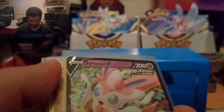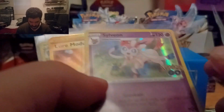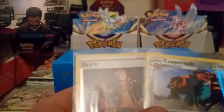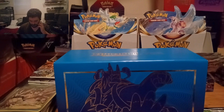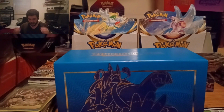But yeah, so what I wanted to do is... there's a second Sylveon. There's a Golden Lure module. There are 2 more Venusaurs. Flygon, Greedent, Espeon, Capsakid. Oh, I said no reverse holos, but I put one in there anyways. Oh well. So, anyways, like I said, I just wanted to hand these out, show these off.